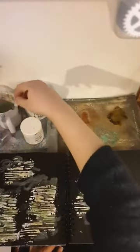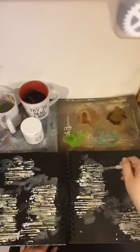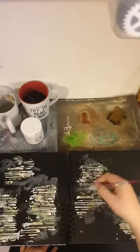If you'd like to use them without water reacting them, that's absolutely fine. They will work just like a normal distress ink, so you can still blend them and all of that. You don't have to water react them.